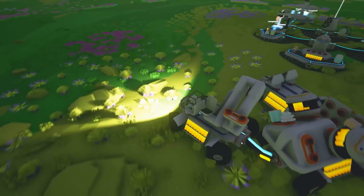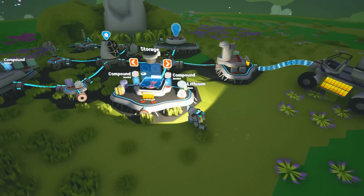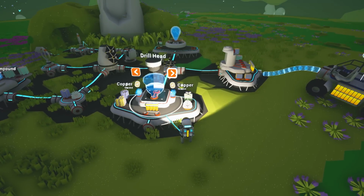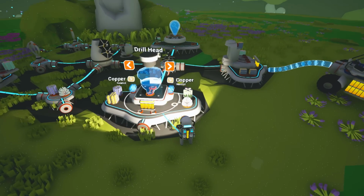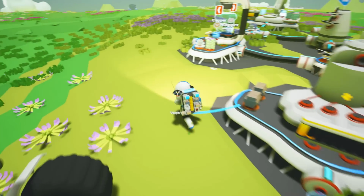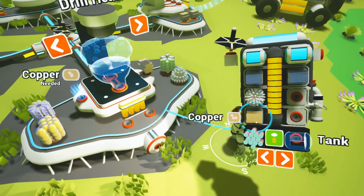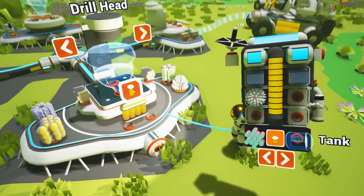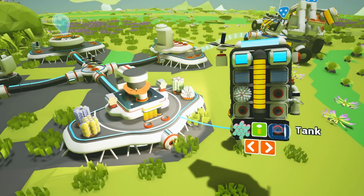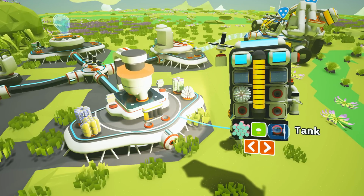I think we have to actually make it in the thing here. Let's see. Drill head, yeah. So we need copper and two copper. Okay, so let's throw our copper in here like this. And we are going to make the drill head. And this goes right onto the crane, and then we can use it as a drill. I'm not sure how exactly it works, but we're gonna test it out.